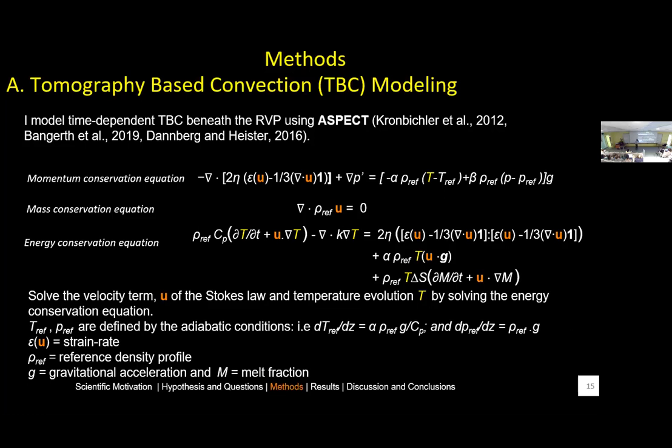And an important thing we do here is we're using an extended Boussinesq approximation, which is based on 2 assumptions. First, that small density perturbations in the model can be approximated by Taylor expansion about a reference temperature and reference pressure. And the second assumption is those density perturbations are so small that they are neglected in the mass conservation equation and in the energy conservation equation. Since we're interested in modeling melt generation, we also simulate the temperature evolution in our model by solving the energy conservation equation. So we also solve for the temperature T.